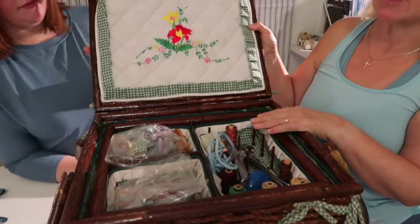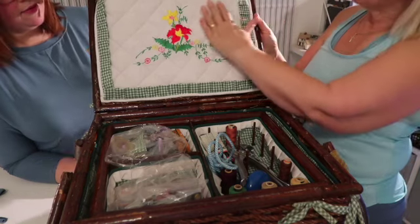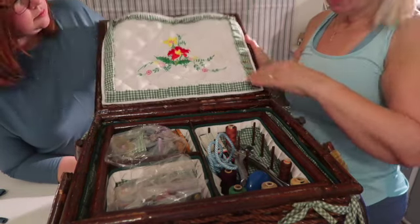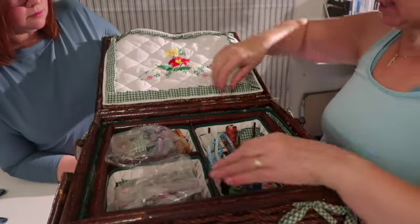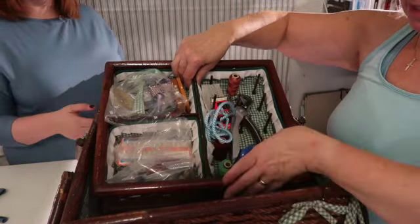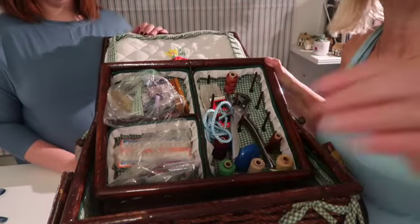It is a sewing box. It's got the most beautiful padded area at the top here. And the reason we know it is a sewing box is, and I'm going to pull this out and hold this up for you, it has this tray on the inside.